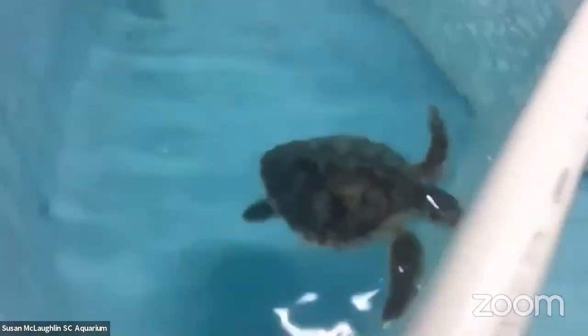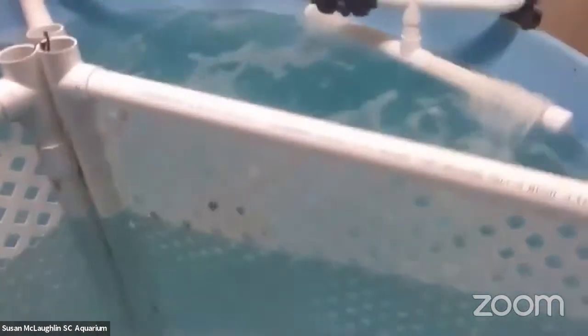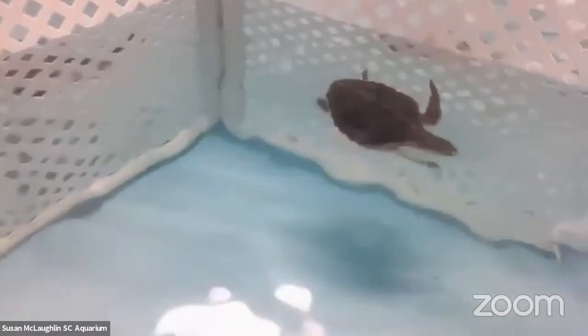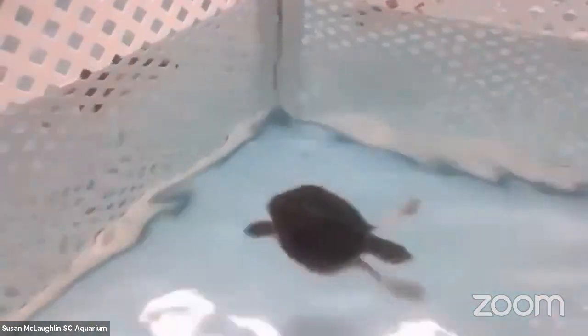Now, these other two were also caught on hooks. So they've all got very similar stories. This one's name is Topaz. And back there, I don't think we'll be able to get to her. That's Opal. Nope, I can't quite reach. Opal's kind of back in the corner. I wanted you guys to see Onyx. Pretty cute. See if you guys had any other questions.